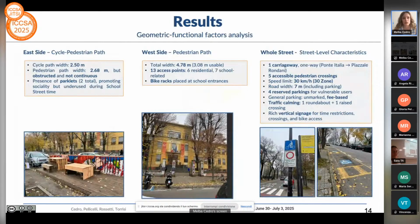geometrical and functional characteristics. So, first, starting from the east side, we recorded a dedicated cycle and pedestrian path. The cycle lane is 2.50 meters, which is appropriate. However, the pedestrian path is frequently obstructed and lacks continuity with optimal safe walking conditions. Instead, the west side presents a wider pedestrian path, but just 3 meters are effectively used due to fixed obstacles. And this side is really active because it presents 13 access points, of which 6 are residential and 7 are related to school activities. Looking at the street as a whole, it consists of a single one-way carriageway running from Ponte Italia to Piazza dei Rondani.